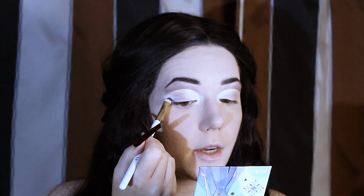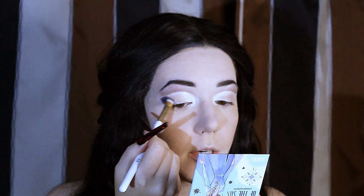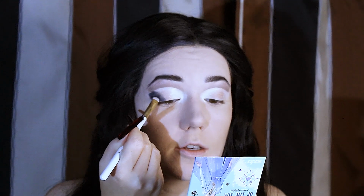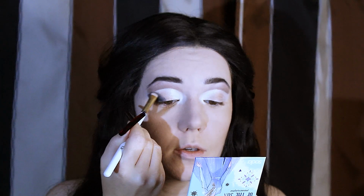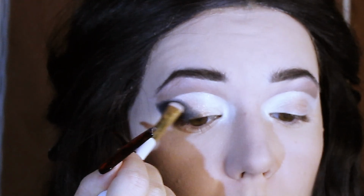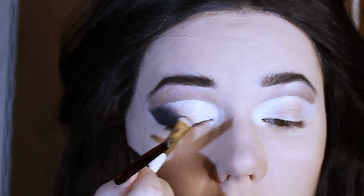Then I'm taking this black eyeshadow and applying it in the outer corner of my eye, just under the cut crease and moving towards the middle. So the idea here is to make my eyes look upturned, and for that I have to go for this almost cat eye look. So that's why I'm applying this black eyeshadow in this almost rounded fashion. And I'm blending it with the brown eyeshadow.